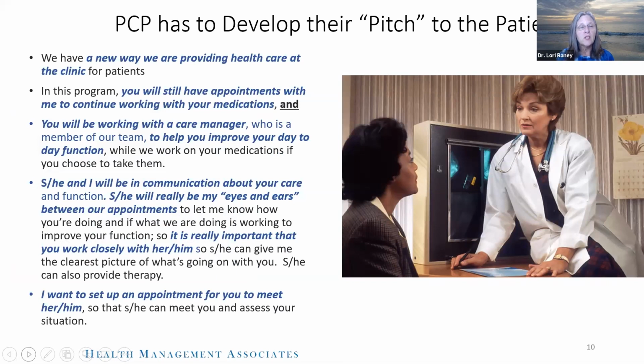And so use words like, we have a new way of providing health care at our clinic. I'm still going to be your eyes and ears. You're still going to come see me. I'm going to work on your medications, but I've got a behavioral care manager or a therapist who is a member of our team. Those are the words, not a therapist down the hall, but a member of our team who can help you improve your day-to-day function. They're experts in this. They're better than I am. They're going to communicate back to me. They're going to be my eyes and ears and boots on the ground. And so it's really important for you to work with them. I really think this is best for you. What do you think? I want to set up some time, or you know what? She's right in the nurse's station. Can I grab her and you meet her?